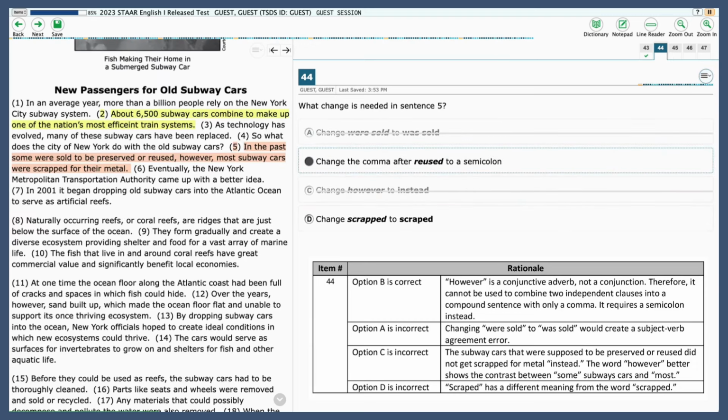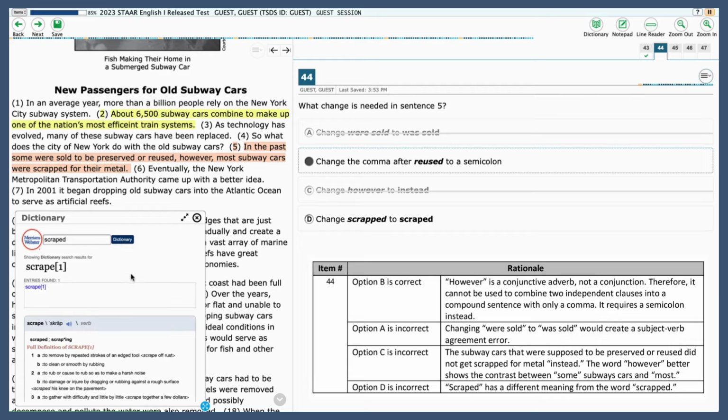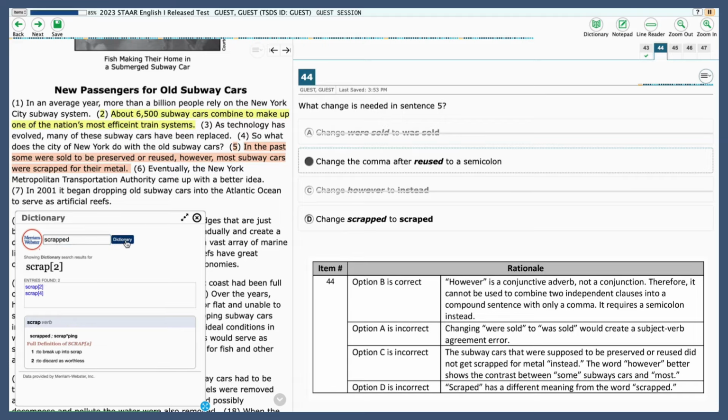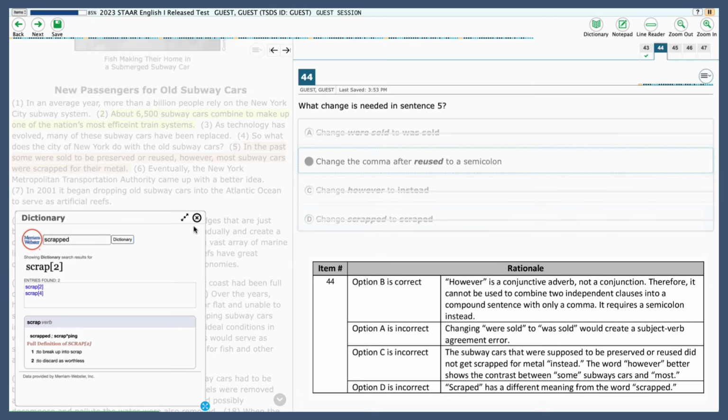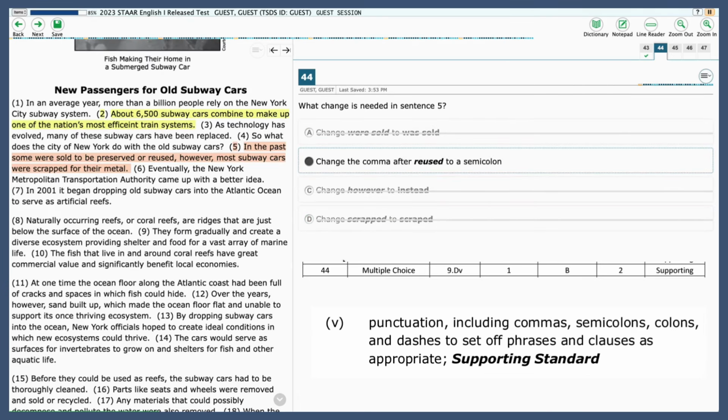D, change scrapped to scraped. So they're seeing if it needs to have one P. So again, we're just going to go into our handy dictionary. This time it stays up, so it's easy to just type in. We're going to check it. Nope, it's changing it back to scrape. So let's just double check scrapped with two P's. Yep, here we go. It's right there. So we know that that was originally correct. So the answer here is B. 44 is labeled 9DV, which is punctuation.